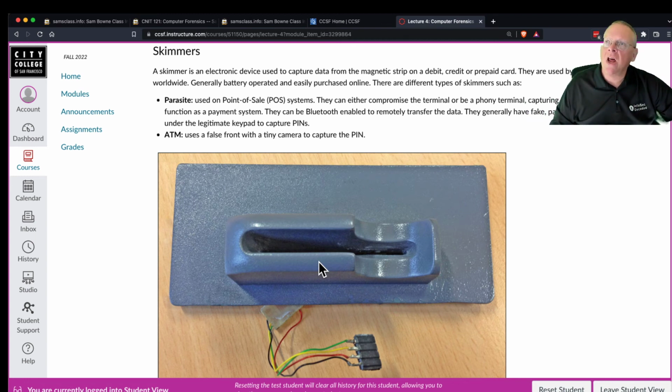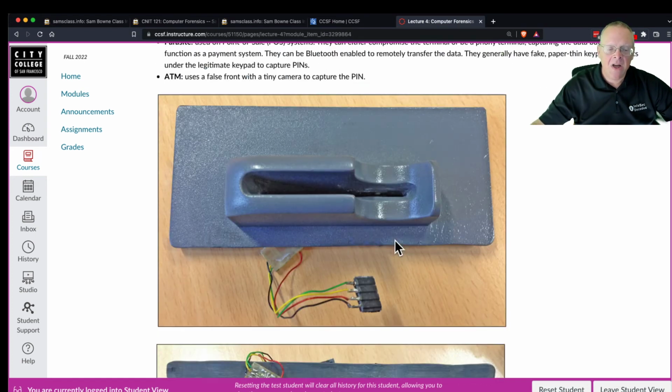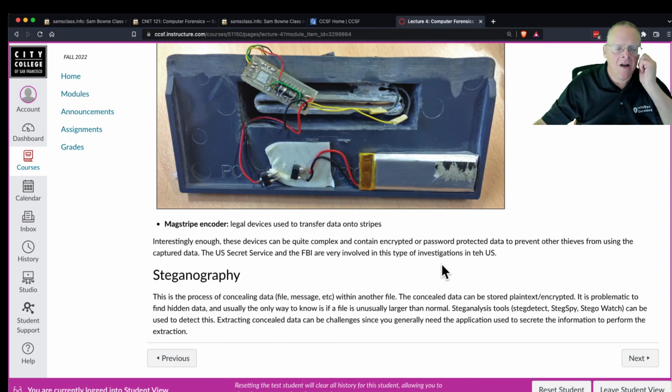As far as I know, there are none of these getting the other data that you get from the chip part yet. But they get very clever, and they don't happen all that often, but once you become aware of them, it's a thing to know.